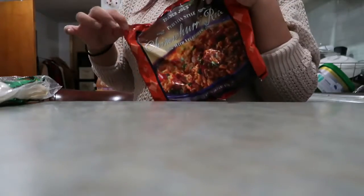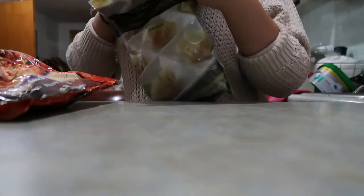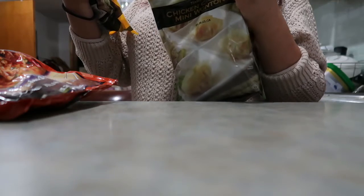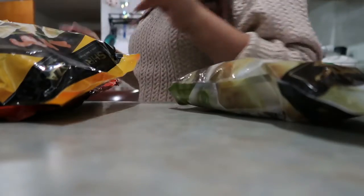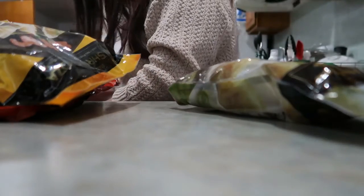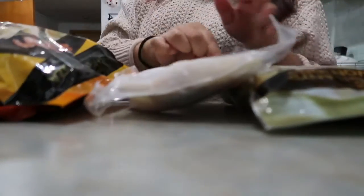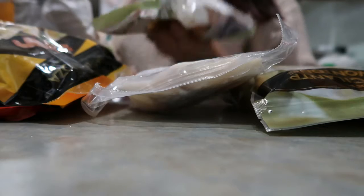Got some chimichurri rice, chicken cilantro wontons, shrimp gyoza. They say Thai on them, but they're just made in Thailand. I think gyoza is Japanese style, but don't quote me on that. Got some cod. 2 bags of the cauliflower gnocchi.